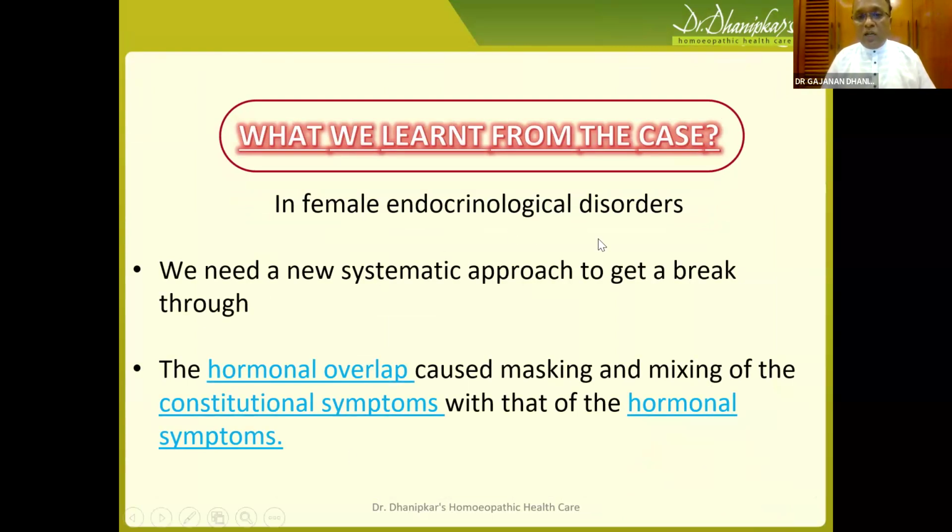In female endocrinological conditions, we need a systematic approach to get a breakthrough. Just random prescribing by seeing symptoms won't help. The hormonal overlap which we miss by taking only symptoms causes masking and mixing of constitutional symptoms with that of hormonal symptoms. This is a big lacuna that is happening in homeopathic case taking.